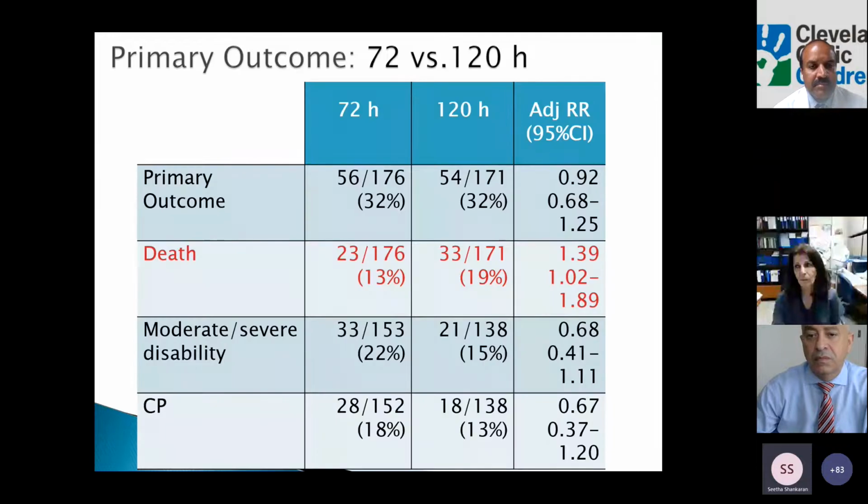So it was done where the primary outcome was outcome at 18 months of age. Here we show a comparison between infants cooled to 72 hours compared to those cooled to 120 hours. And the primary outcome of death or disability remained totally unchanged, 32% in two groups.